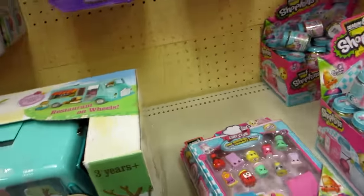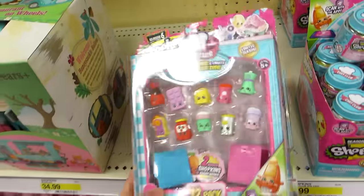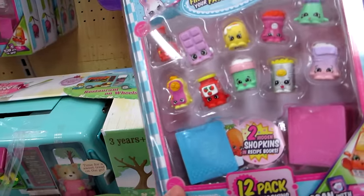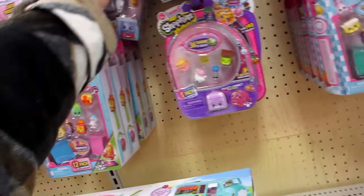Get that one. But I think I had that one. Oops. And I'll just go with this one. I'll get this one, I guess. I don't see. I think I have this one though. I think I have that one. Pass. I'll just get the.